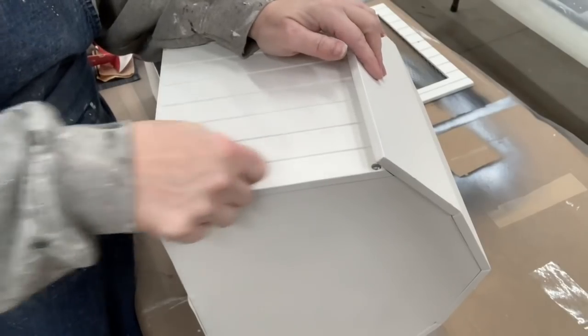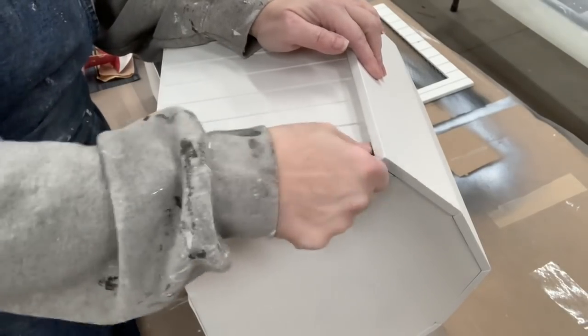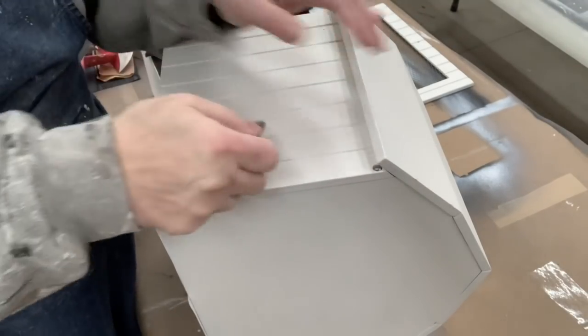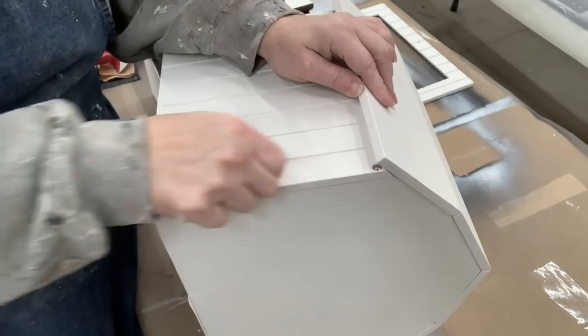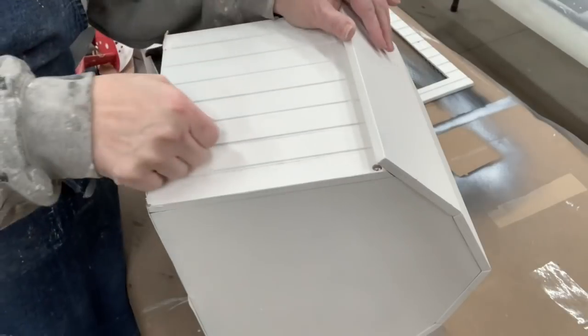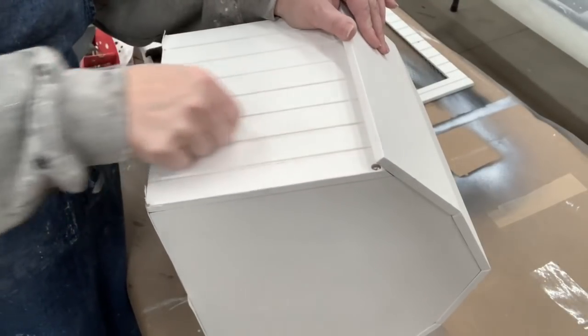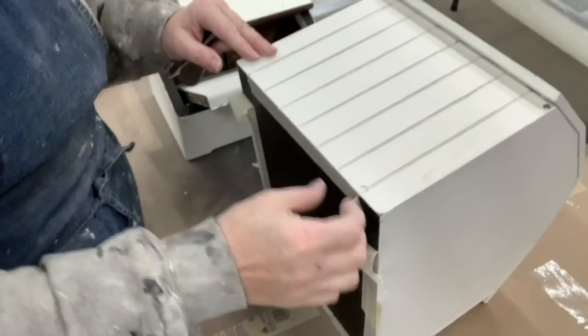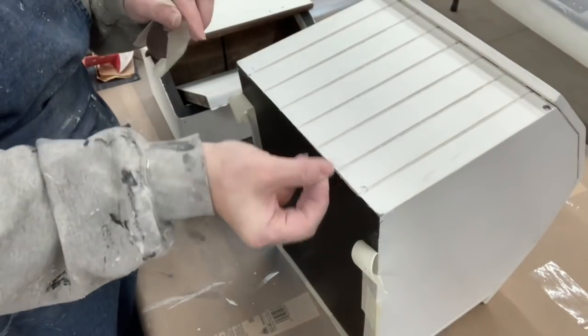Now when it comes to distressing these little slats on this barn, I really have to go in gingerly. This isn't like real wood, so it won't distress the same, so I don't need to push as hard to make some of that black show through, but I do need to push into those crevices just to get it to show that detail.